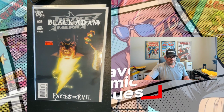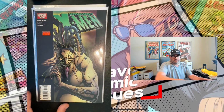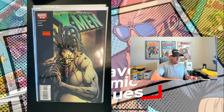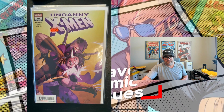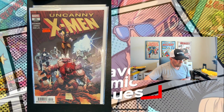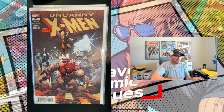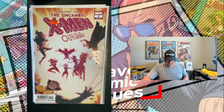And then picked up some more Uncanny X-Men out of the dollar bin, so I'm always going to do that. Uncanny X-Men issue number 461. And then we got Uncanny X-Men issue number 16. Legacy issue number 635. And then we got Uncanny X-Men issue number 21. Legacy issue number 643. I like that cover. That one's pretty cool. Looks like Wolverine's jumping off a Juggernaut's back there. Then we got Uncanny X-Men issue number 2. Legacy issue number 702. I think this might be from the latest volume.